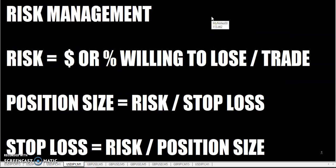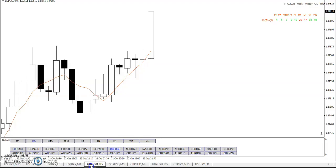And no matter whose system, method, or indicators you use, always employ risk management. Never lose more than you're willing to lose on any one particular trade.